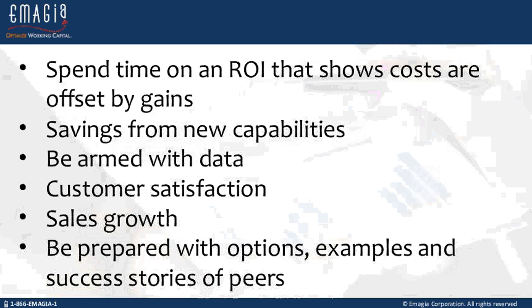When you go to your executives, be able to show not just dollar savings, but savings from the new capabilities, whether it's time or people. Come in there armed with data. Also, talk to the non-tangibles like customer satisfaction and sales growth. Be prepared with options, examples, and success stories of your peers. Any vendor will be able to give you examples. Show them how a similar company has done similar things.